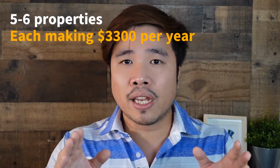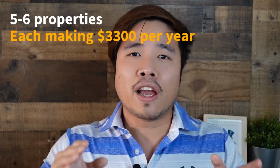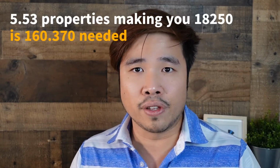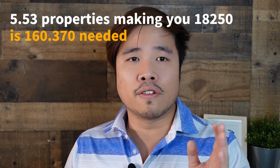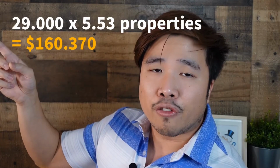Lastly, if you want the money in just cash from the rent, then you need to have 5 to 6 properties. Each property is making you on average 3,300 per year. So you need 5.53 properties to make you 18,250 to have a passive income of 50 bucks in cash per day. This would be 160,378 US dollars in total investment, because each house would cost you 29,000 and you need 5.53 houses to realize that.